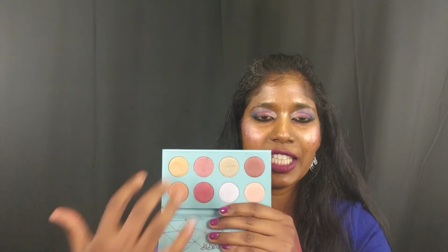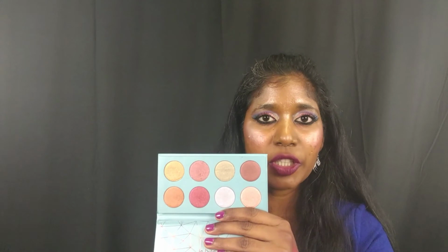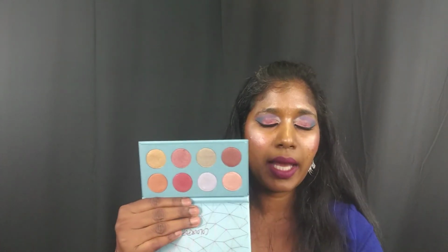in each color. Even in pictures, even in person they are different, but in the bigger one, most of the shadows looked kind of taupe, like a very cool tone, pale kind of color. I don't know, even in the pan they look similar, and I was not really drawn to it. So I love the smaller palette, so I picked it up.